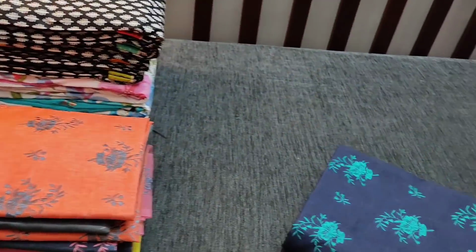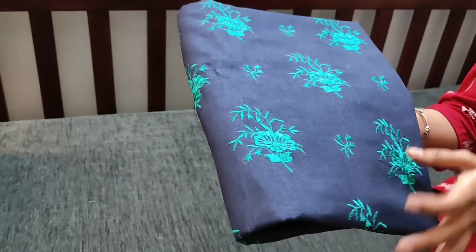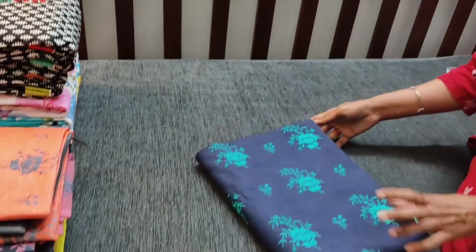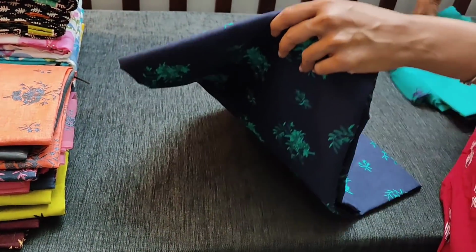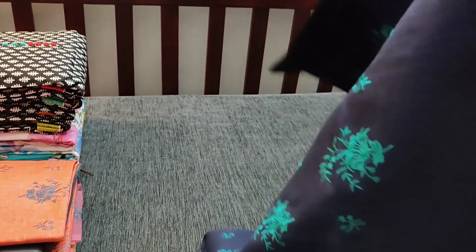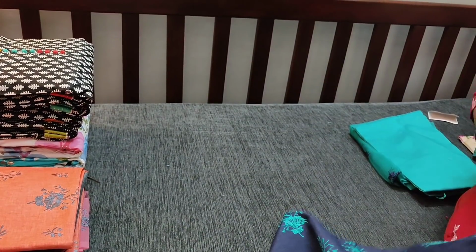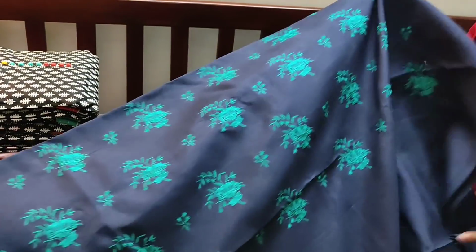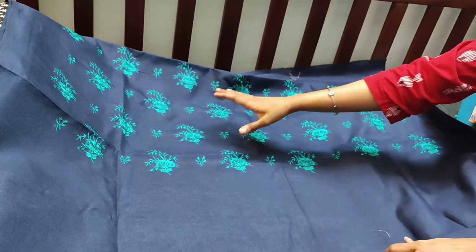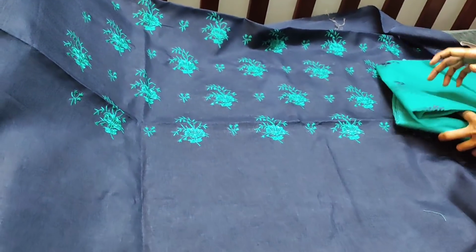The next design is in silk cotton fabric. It's slightly coarse and we have embroidery work done on yoke. It's in dark navy blue shade with turquoise green combination. The thread work is done in the yoke region. As you can see, all these are floral embroidery done in the yoke in navy blue color.